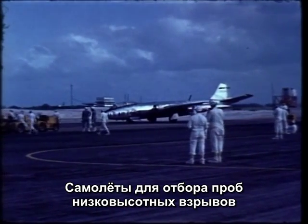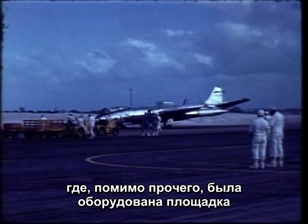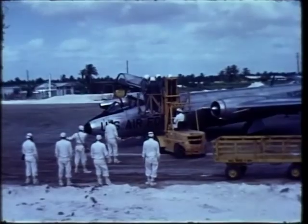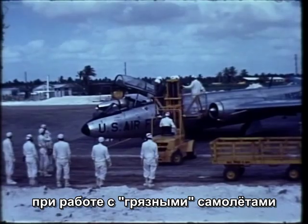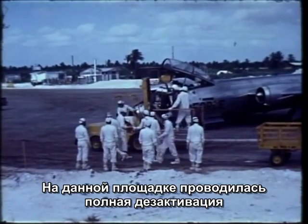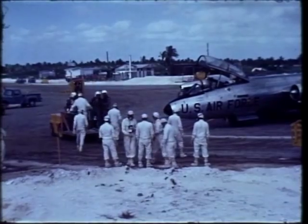The sampling aircraft for the low-altitude tests were stationed at the Christmas Island airstrip, which included a special recovery pad called the Hotline. All Air Force radiological personnel were outfitted with radiation safety clothing to minimize exposure from the contaminated aircraft. After every mission, each plane would be thoroughly cleaned at the nearby decontamination pad.